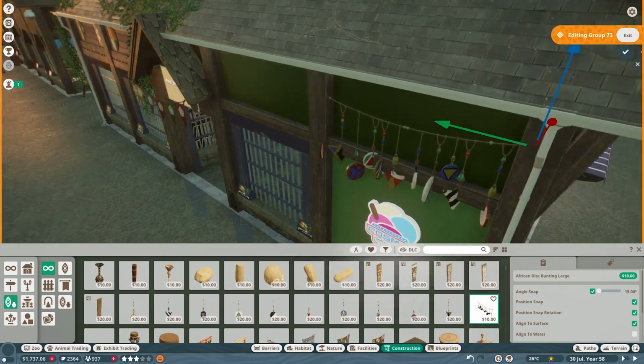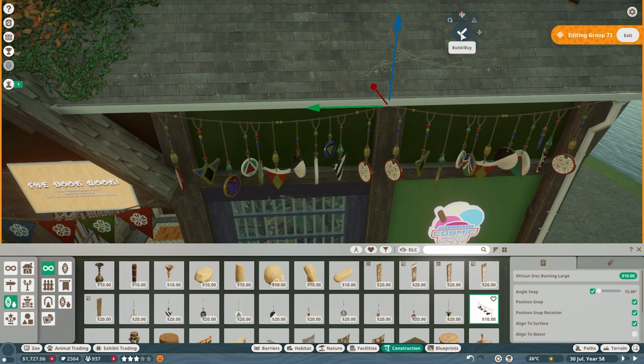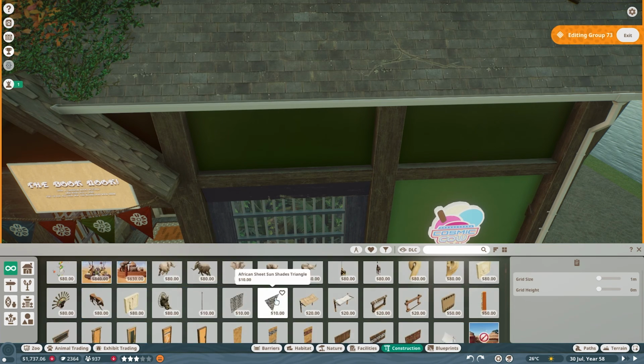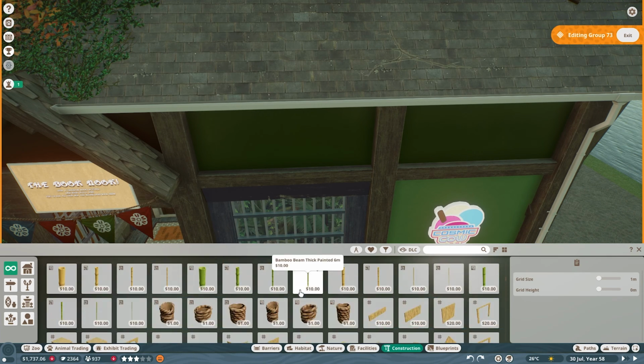Over on the other side of the pharmacy, I thought about using some of these African bunting discs. They don't fit well enough, really. So we came in with the conservation lats and put in some white ones on the top floor of the building, just to make it a little bit more standout-ish with the rest of the build.